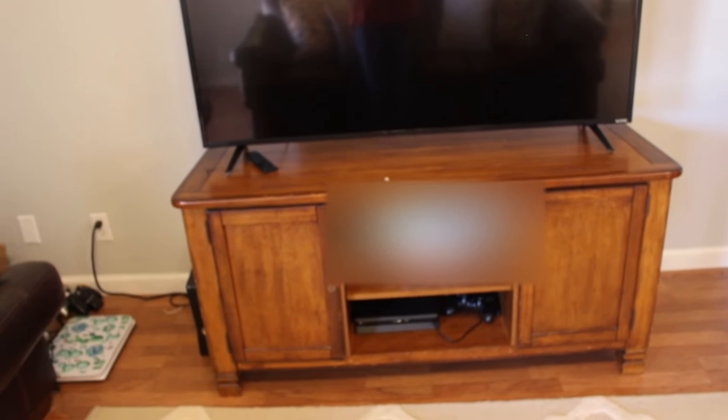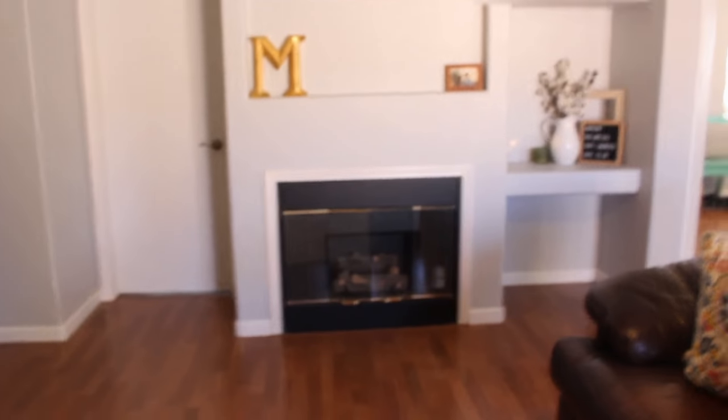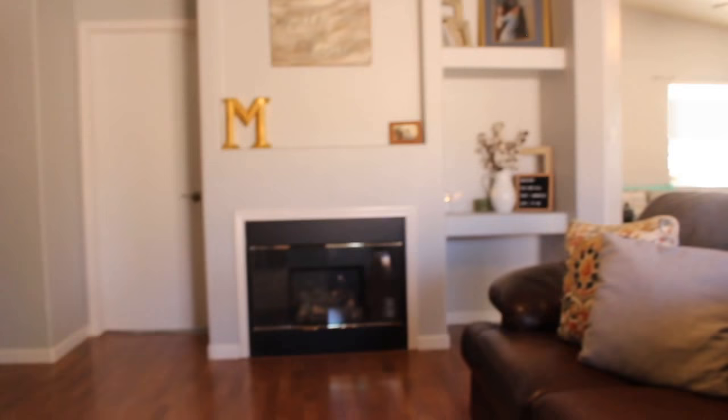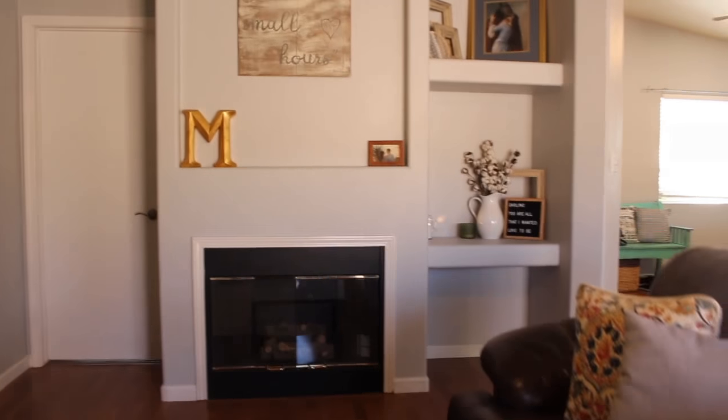Okay, and then over here we have our TV stand, and the TV stand was free, and we have some blocks made by my great aunt. And then if you turn over here, this is our fireplace. This is another place that's not finished yet. I haven't really decided what I want to do with it, but I will show you what I have at the moment.